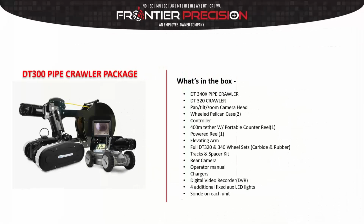And then if you have a multitude of applications that you need inspection for, there is the DT300 pipe crawler package. This comes with the 340X and the 320 crawler. Pan, tilt, and zoom camera on the 340. The 320 will only get the pan and tilt. One nice thing to note about the 320s as well is if you do get debris on those cameras, you can actually rotate it all the way down, and that will act as a windshield wiper and clean off that debris, allowing you to continue your inspections.